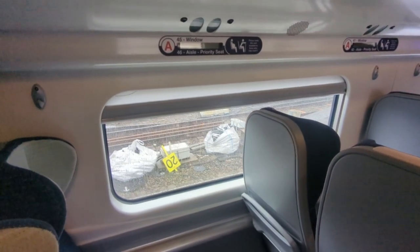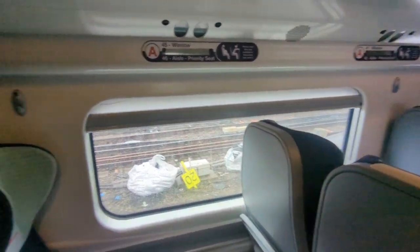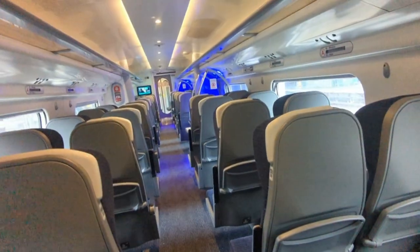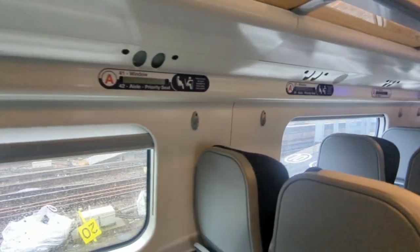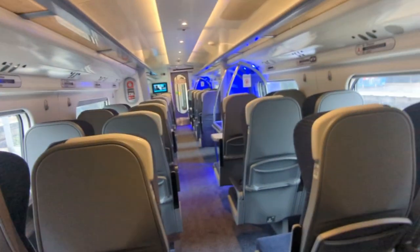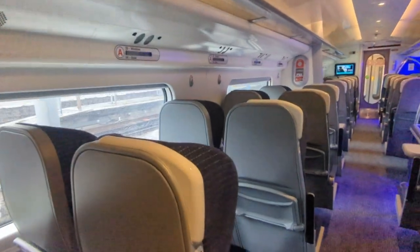This is 39104, a refurbished Class 390 operating with Avanti West Coast. Seats 45, 46 have lots of legroom, as they are priority seats. Seats 45, 46, 42, 41, 38 and 37 are also priority seats. 40, 39, 37 and 38 have misaligned windows.